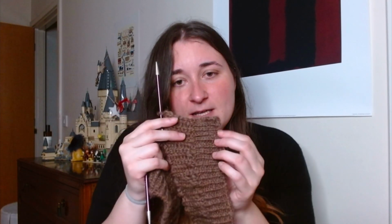I've got a marker in here just to indicate this is the front. It's not important right now because they look the same, but it will be important later. Becky recommends that in the pattern. It's not me being a genius.